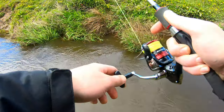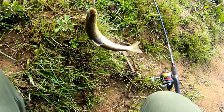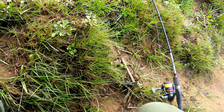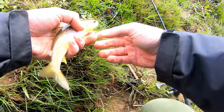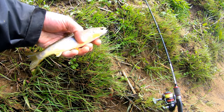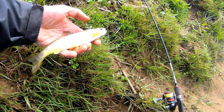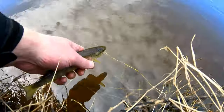Well, we've hooked into a tiny, tiny one. We'll just flip him out. No need for the net for this one, really. There we go. Tiny trout there. I didn't think he'd even be able to fit that lure in his mouth. Well, he couldn't, but he was having a go anyway. Amazing colours, absolutely pristine. Let's get this guy back.